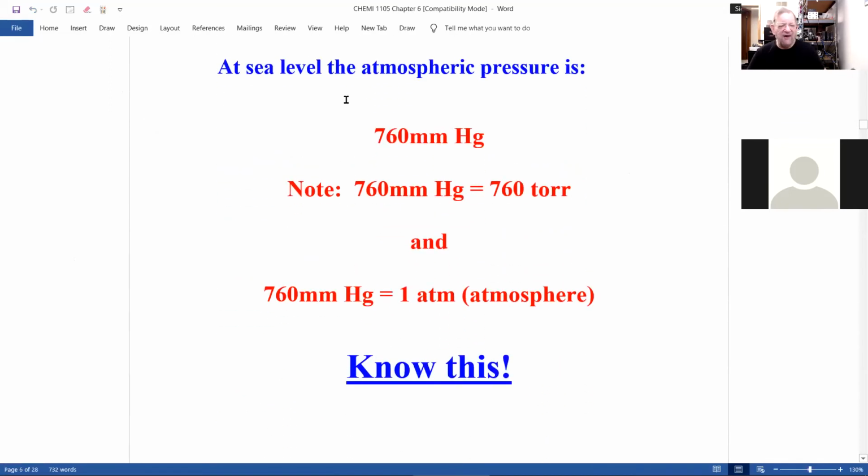Now, there's an important other pressure scale. At sea level, which Chicago essentially is, most of us are right at sea level, the atmospheric pressure is defined, without a storm coming through, as 760 millimeters of mercury. At atmospheric pressure at sea level, 1 millimeter of mercury equals 1 torr, so 760 millimeters of mercury equals 760 torr. Now, there's a new unit, which is atmospheres, abbreviated ATM, not the place where you get your money, but an abbreviation for atmosphere. And by definition, 760 millimeters of mercury equals 1 atmosphere.